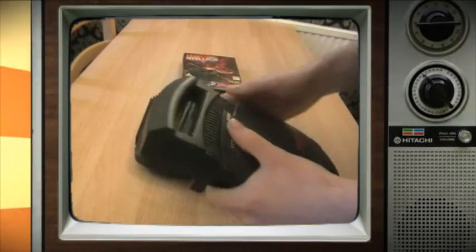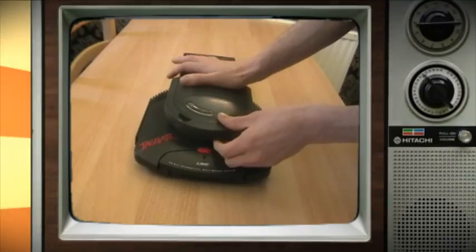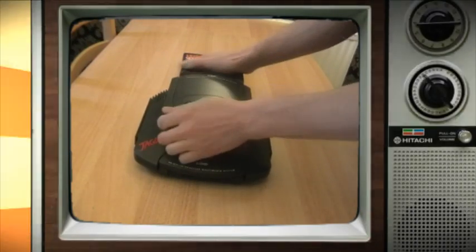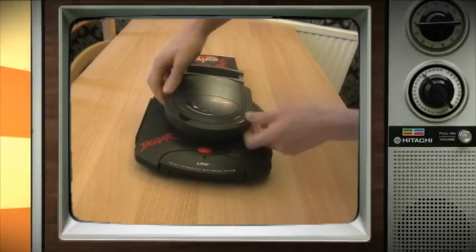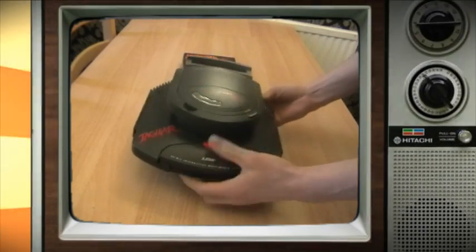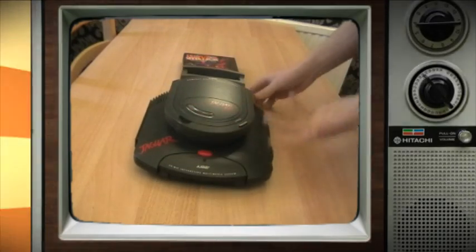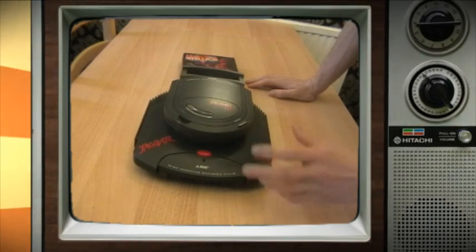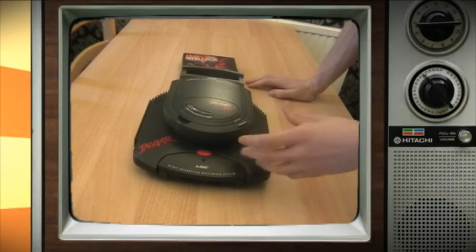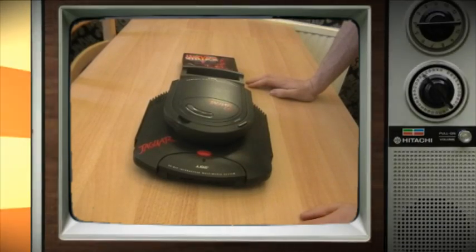To use the system, you simply take it like this and plug it straight into the top of the Jaguar. And that's it. And then you have it, simply in. To me, that looks like it was designed to be that way. It doesn't look like it was a tacked on afterthought in the same way that the Mega CD does, when it's either grafted onto the side or stuck underneath. It just looks like it was meant to be like this.